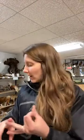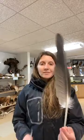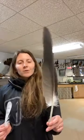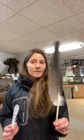Let's see. So we said that they all have beaks, and they all have feet. And specific to our raptors, they have hooked beaks and talons. Somebody said feathers. Yes. So feathers is one of the most important things about a bird, I think, at least. And feathers come in all different shapes and sizes and colors. This one comes from our resident bald eagle who lives at our center. This is one of his primary flight feathers.